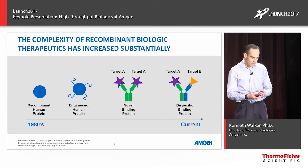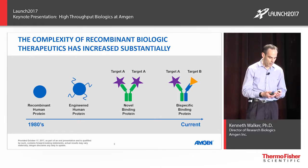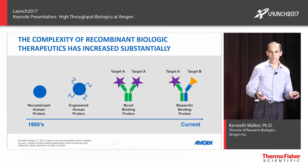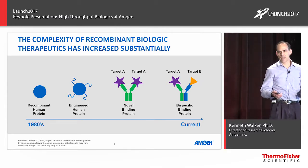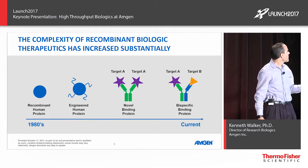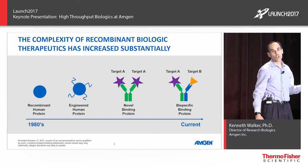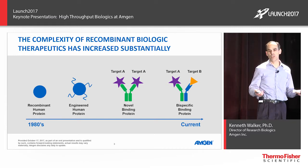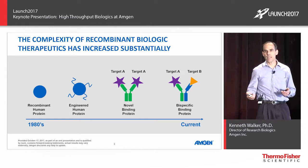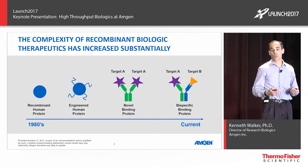So before I move into that, I would first like to give a little bit of the history of the biotechnology industry and really do it in a perspective of how the informatics needs have evolved in the industry. So in the early days of the industry, we were really making things that were just simple recombinant human proteins. So the big challenge here was to discover a protein that could have some type of therapeutic effect and then figure out how to make it. And actually figuring out how to make it was one of the biggest challenges.